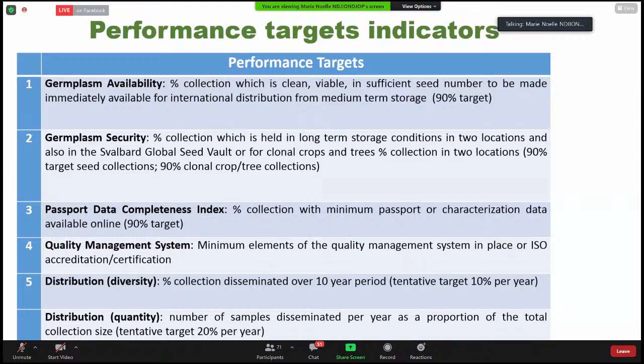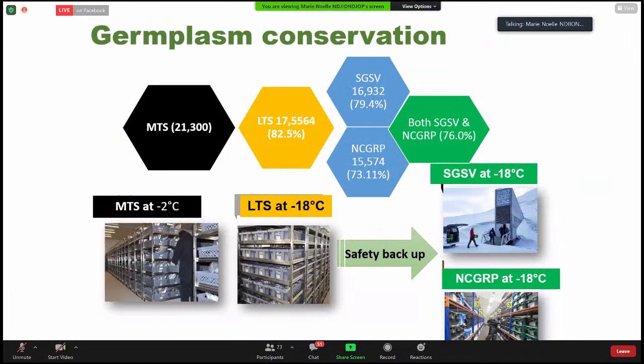So we're conserving 21,000 accessions at AfricaRice, of which 82% are in the long-term storage, and 76% for now are safety duplicated in two places, in Svalbard and Fort Collins. So we have these storages, the MTS and also the LTS, where we are conserving.